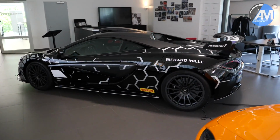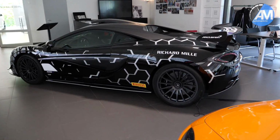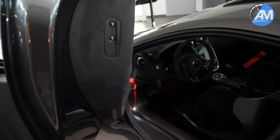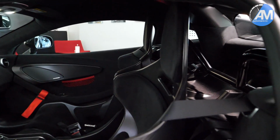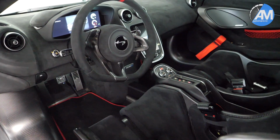But before we collect our car, I had the idea of cranking up this 620R. So let's hop inside and get a glimpse at what it sounds like. Similar door mechanism of opening. The doors are opening just like this. Amazing. Center bucket seats inside, so this already looks like a true GT4 race car inside. So let's hop in and crank it on.